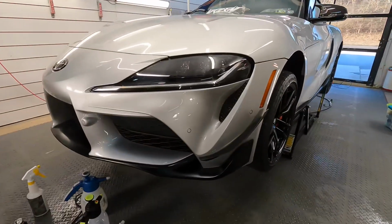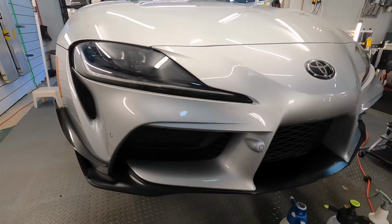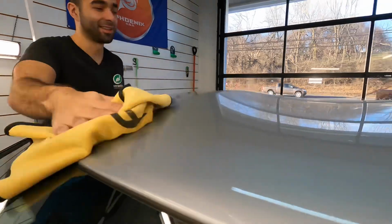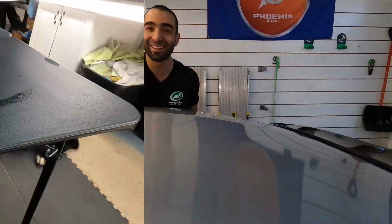The front of the Supra is now protected, and as you probably have noticed, there was some minor disassembly with the emblem, the canards, the splitter, some other small pieces to make a much cleaner install so we can wrap the film around as many edges as possible. Time to move on to the roof.